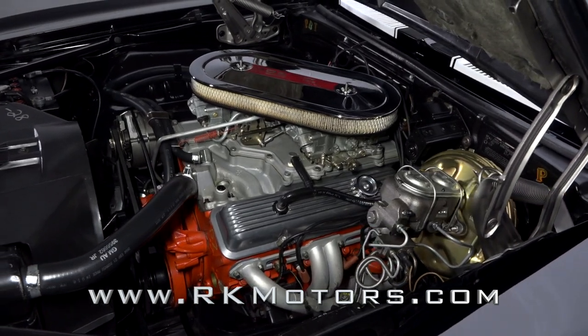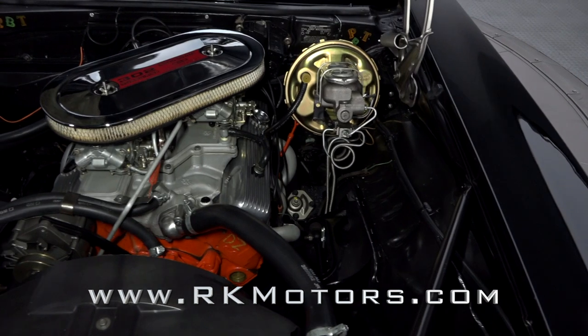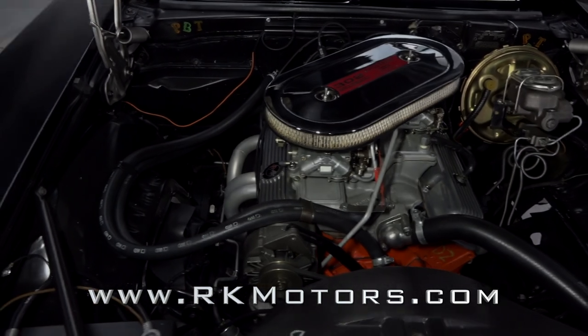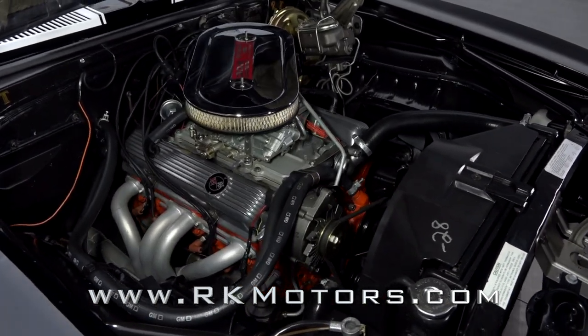Straight from the General, Chevrolet's high-performance 302 utilized high-flow rectangular port heads, a forged steel crank, forged steel rods, and forged aluminum pistons to create high-revving horsepower. That 302 was backed by a Muncie 4-speed and a 12-bolt rear.